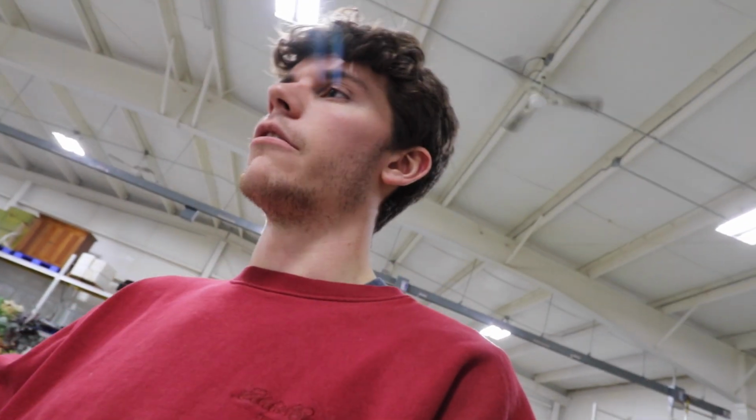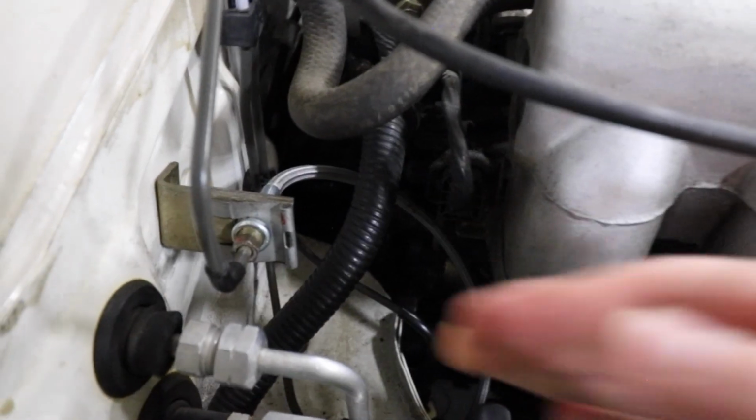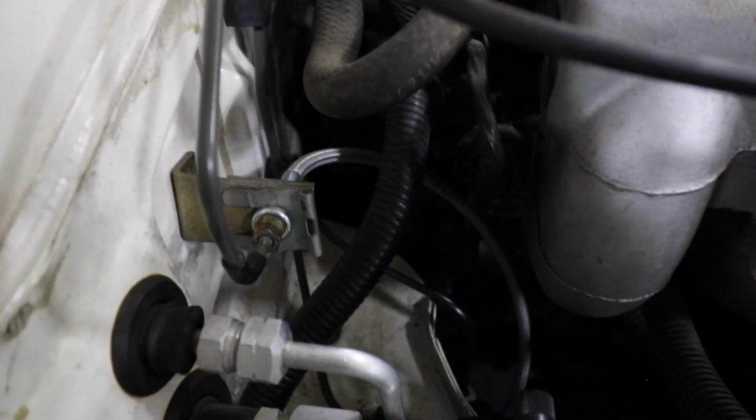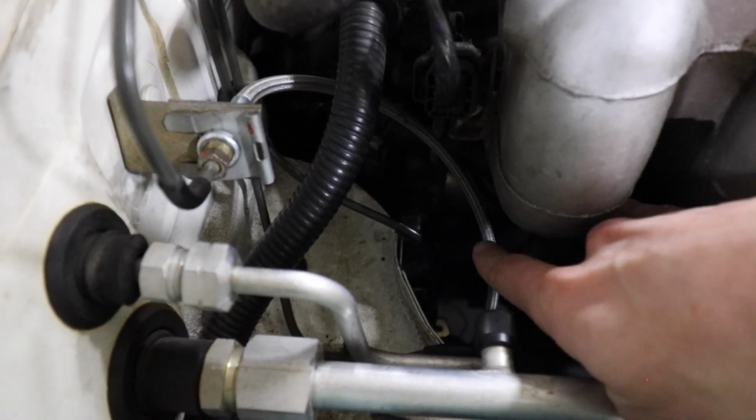And so basically, at the time I had no idea what was going on. I ended up replacing my slave cylinder, replacing the fluid, replacing an entire line at the front of the car before I figured out that it was the master cylinder. So eventually I bought a new master cylinder and solved the problem, but it was a pain in the butt, and it was the first time I had ever had to do that.